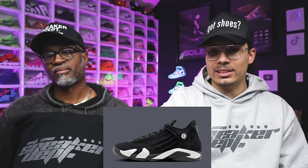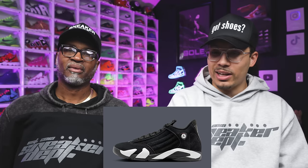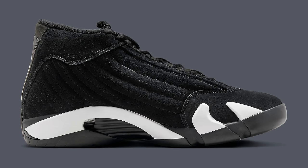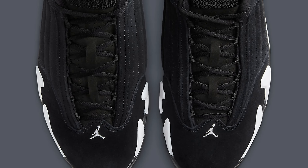Again, like I told you guys, this is similar to the PE version. Just don't got the number on the side. Why would they do that? This is literally a PE that came to life that people didn't even know about. But besides that, all black suede on the upper. You got the white on the sides. You know, giving your Ferrari vibes with the 14s. I get the fact the black and white.